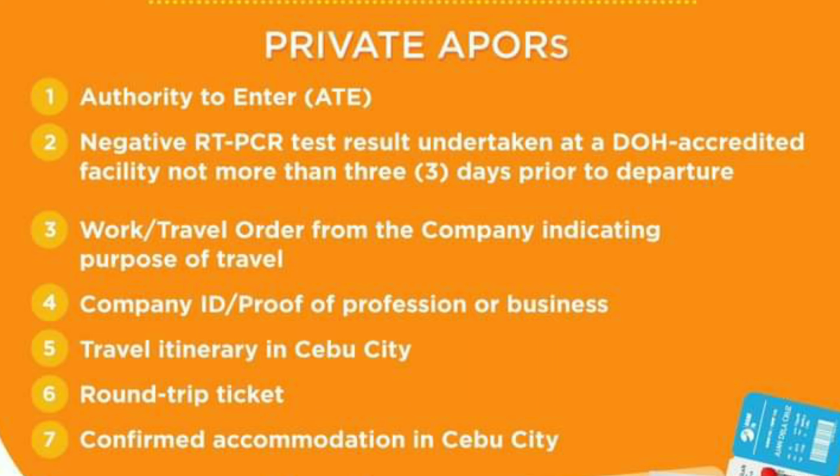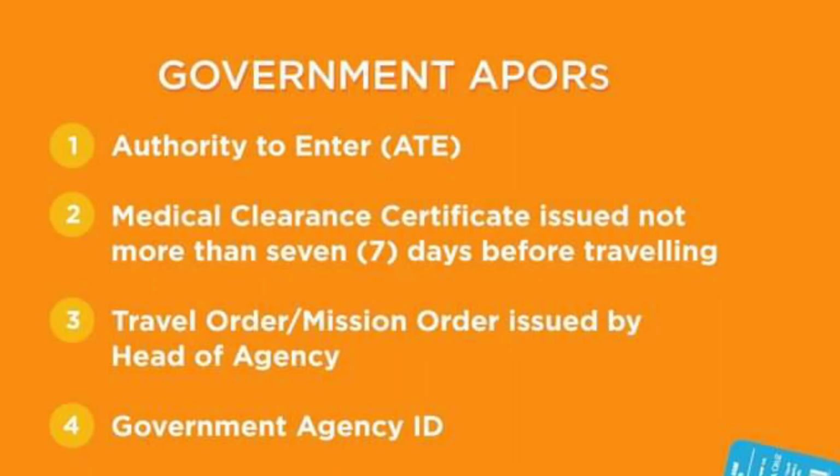And next is your work or travel order from the company indicating purpose of travel. And then fourth is your company ID, proof of profession or business. And then next is the travel itinerary in Cebu City. And next is your round trip ticket. And next is your confirmed accommodation in Cebu City. So next is the APOR for government APORs. So first, authority to enter. Next, medical clearance certificate issued not more than 7 days before traveling. And next is the travel order or mission order issued by head of agency. And the next is the government agency ID.